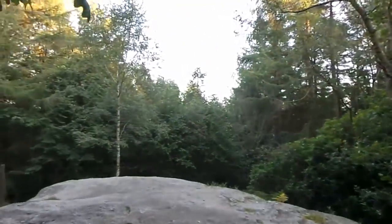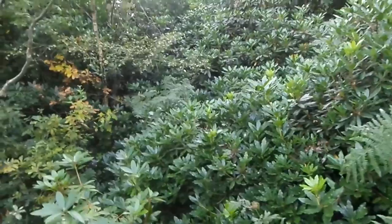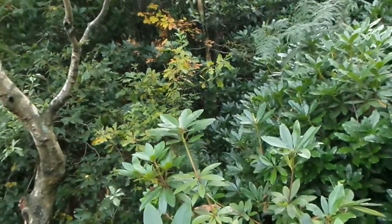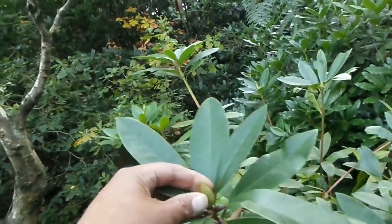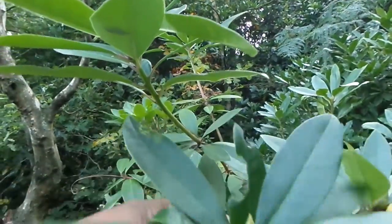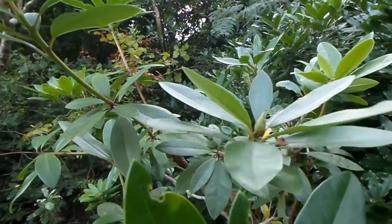So here we are on top of the rock with all these wonderful hydrangeas behind. Oh, I do love them. Oh, it looks like it's going to flower again. Surely not. Is that just the seed? No. I think that's going to flower again. That's how it looks to me. Well, it could do, because it did flower very early this year.